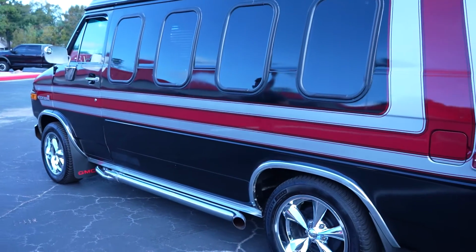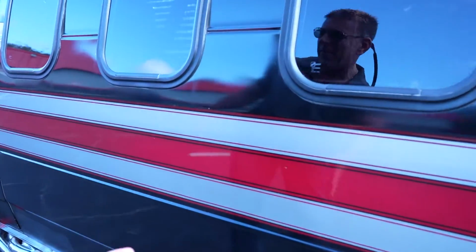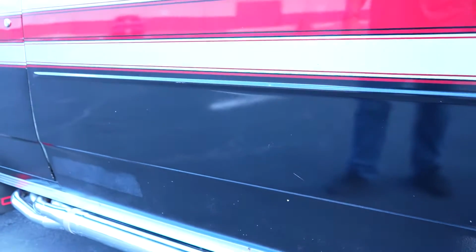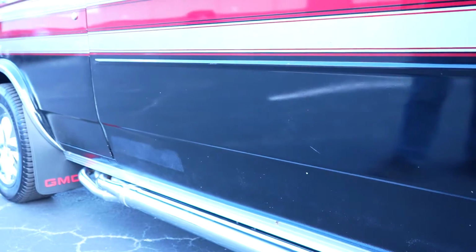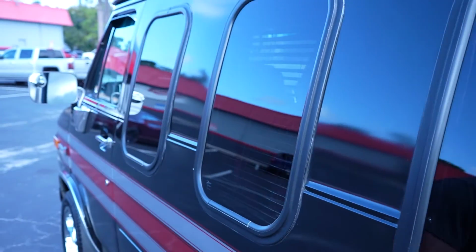There are some sections, you know, of the paint. Let's see if I can find one here. And not as visible on this side. This side looks to be in pretty decent condition. We'll show you the other side. It's got some sun fade on it. But all the gaskets around the windows here are in nice shape.